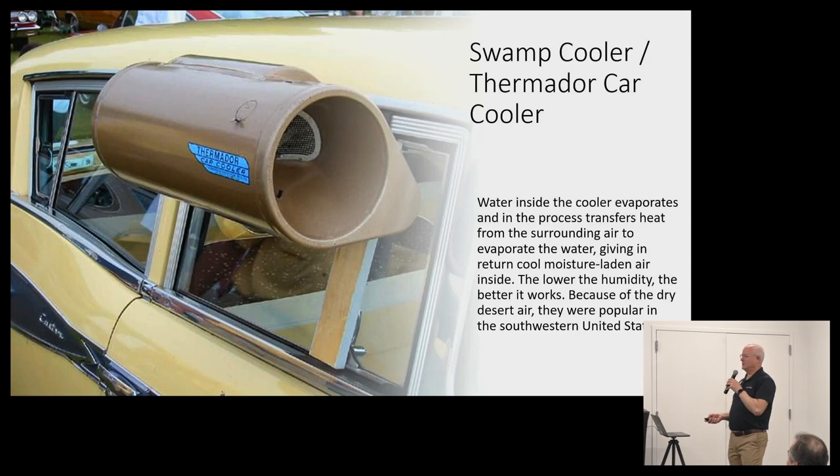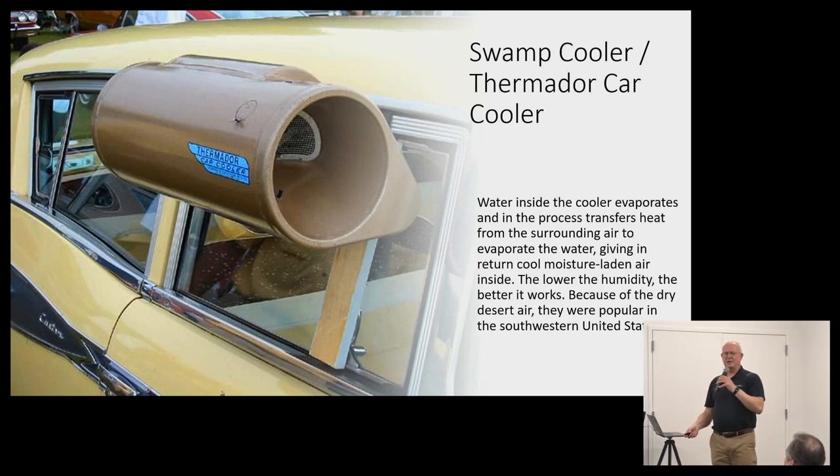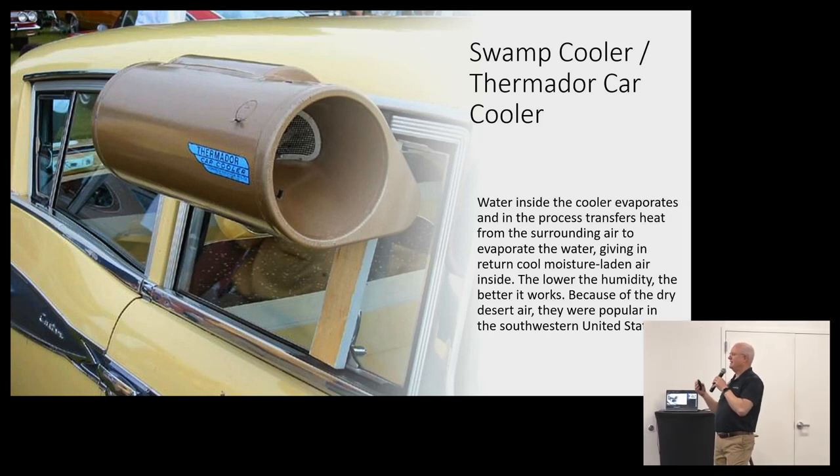Swamp coolers, air coolers. There's a '57 Pontiac on our display floor, a new addition to our floor, that has one of these hanging out. Go out and check it out after we finish here. This was early air conditioning, guys. You know, we're back before cars had air conditioning in them. How do you get a little bit cooler air in there? So these are called swamp coolers or car air coolers.